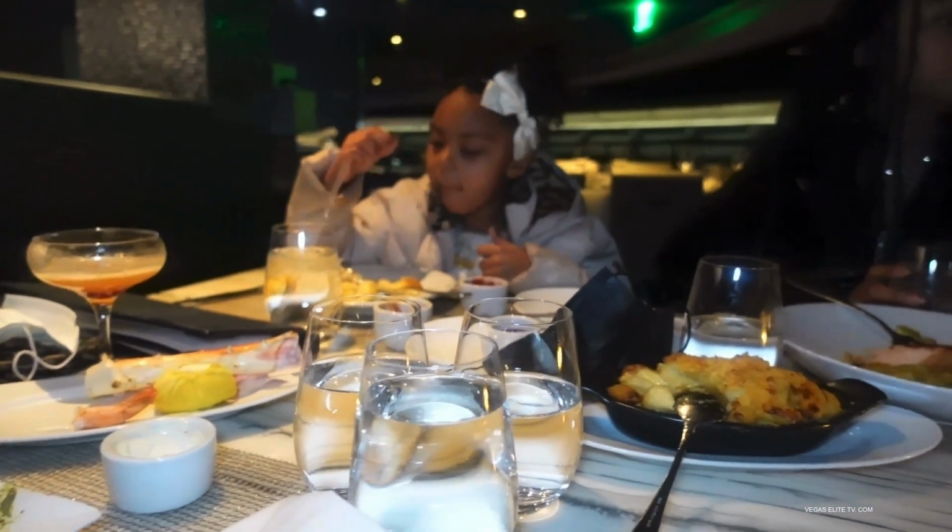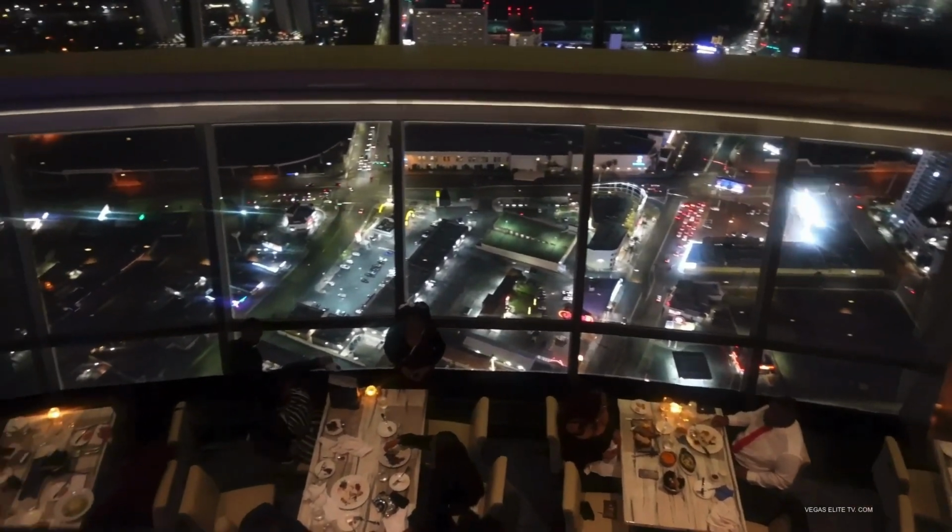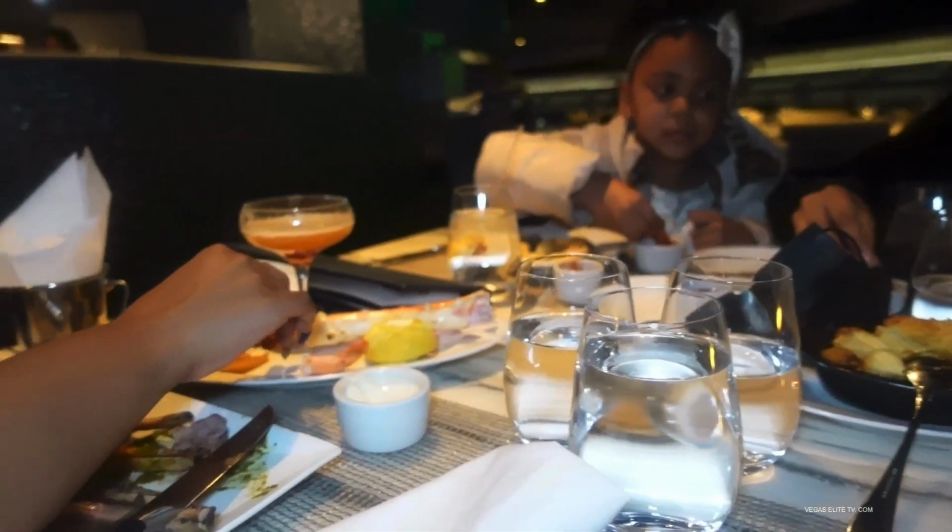The view is incredible. God, the view just alone, that view, that's a $1 million view. God, look at that view. You can see the whole city of Las Vegas.